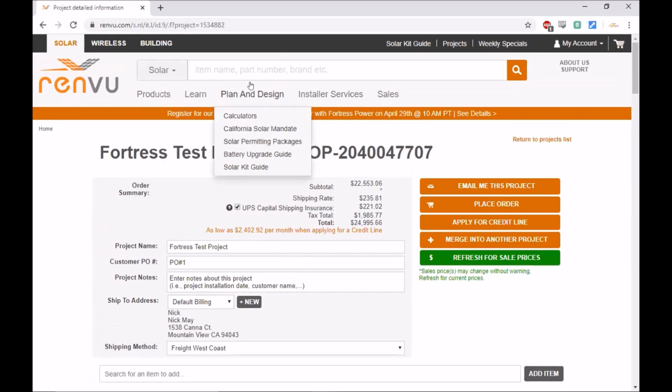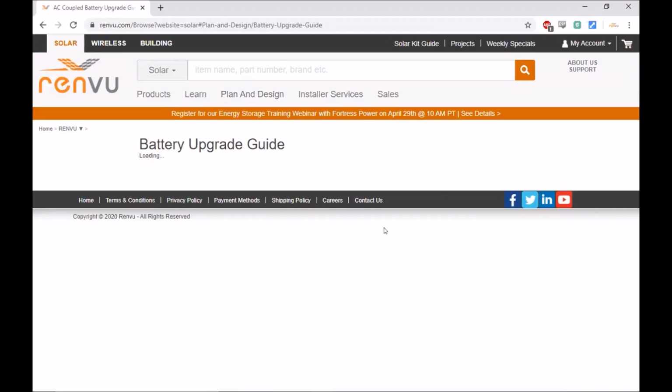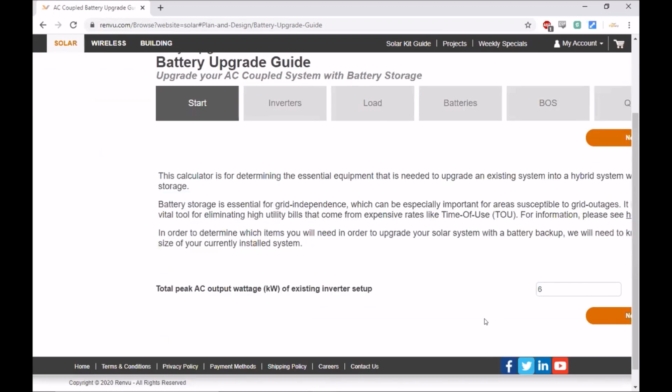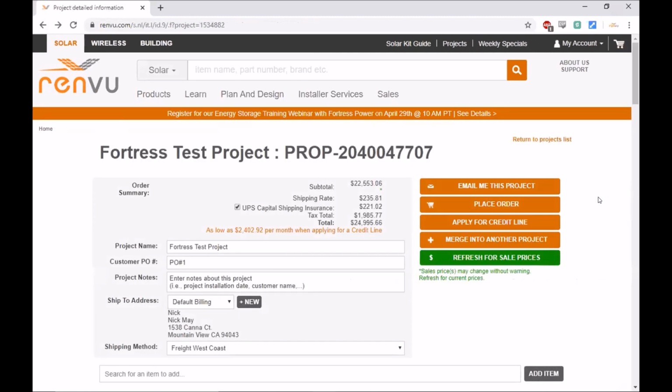And then something else I should add, we also have a battery upgrade guide. This is generally for AC coupling systems. So if you already have an existing system, you can use this upgrade guide. All it really entails is you inputting the current specifications of your existing system. And then from there, we can develop a bill of materials to allow you to add battery storage onto the system that you already have. So that's a really handy tool if you need to retroactively upgrade your system with battery storage.